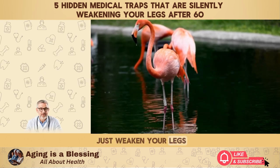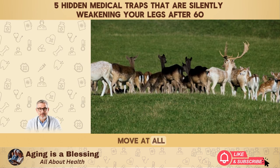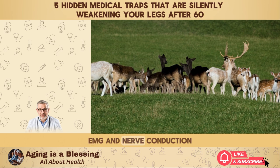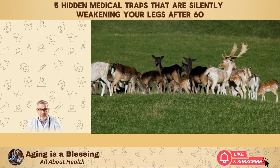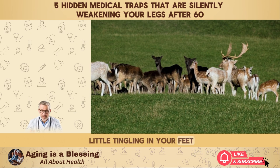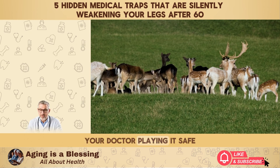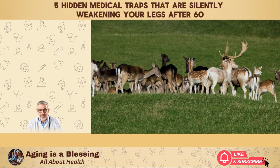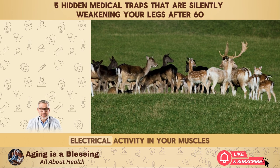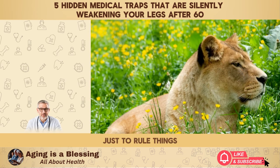And that brings us to number 2, a test that doesn't just weaken your legs. It can trick your brain into thinking they've forgotten how to move at all. Number 2. EMG and nerve conduction tests without clear symptoms. Maybe you've noticed a little tingling in your feet, a bit of numbness that comes and goes. Your doctor, playing it safe, refers you for an EMG or nerve conduction study. Tests designed to measure electrical activity in your muscles and nerves. You're told it's routine, just to rule things out.